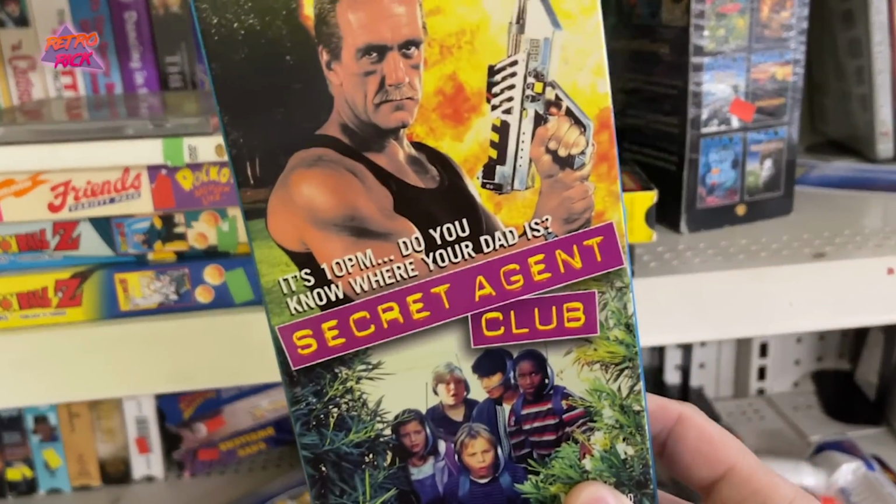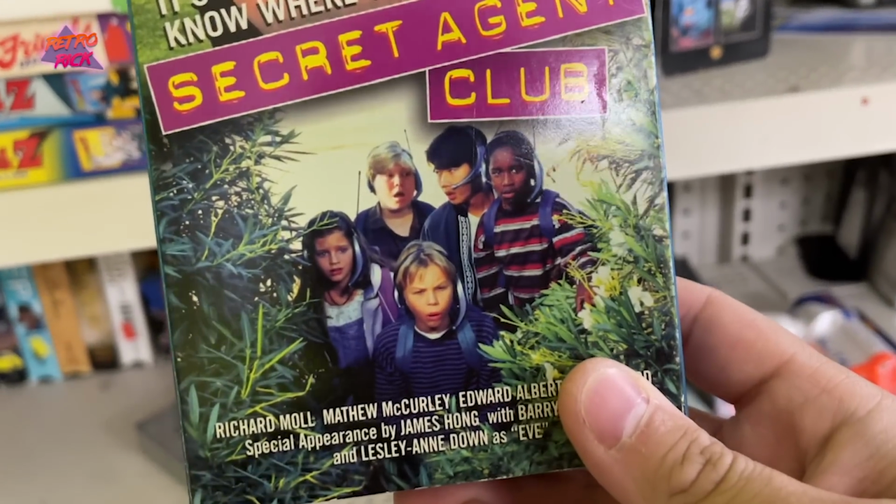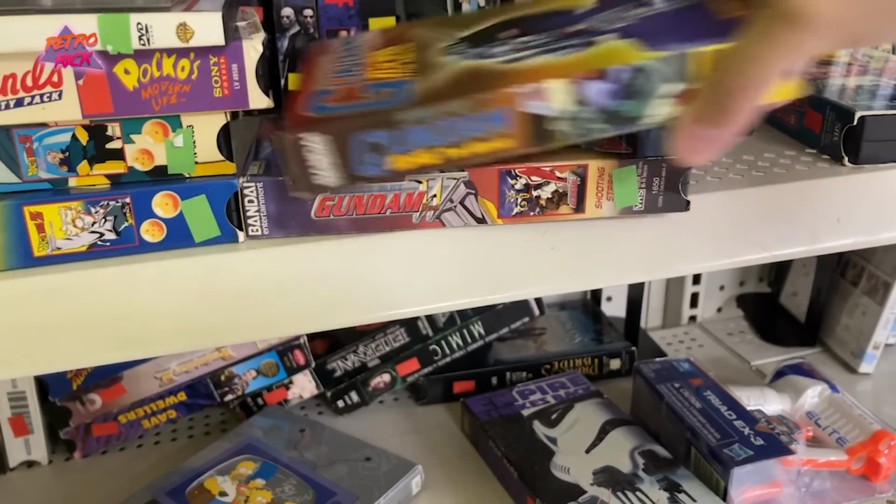First off, Secret Agent Club, Hulk Hogan movie, 90s kid movie. I am a sucker for any 90s kid movie. It looks like, let's see, True Lies meets Home Alone. Y'all, I am into that. Got a couple Gundam, the movie, and then here's another one.